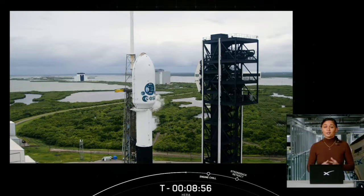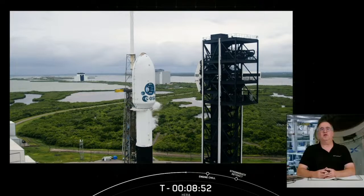So with that, let's check in with John I for a status update on today's launch. The launch vehicle and spacecraft are in good health. They're ready for launch as we are just beyond T-minus 9 minutes to liftoff.